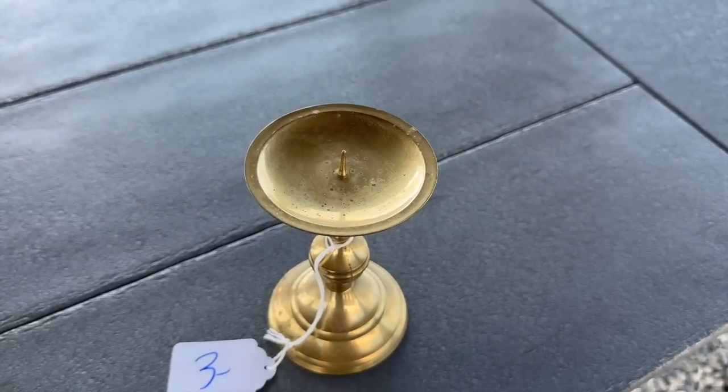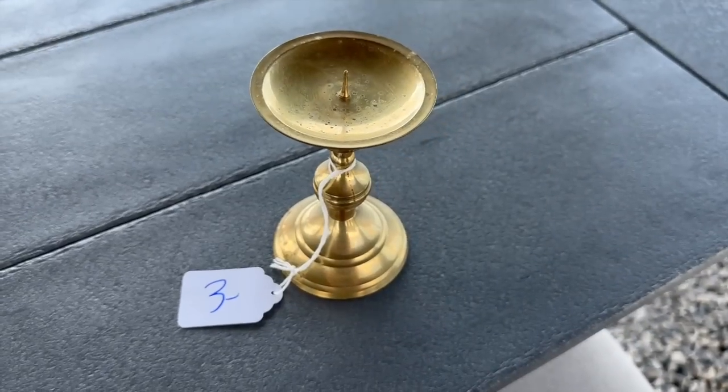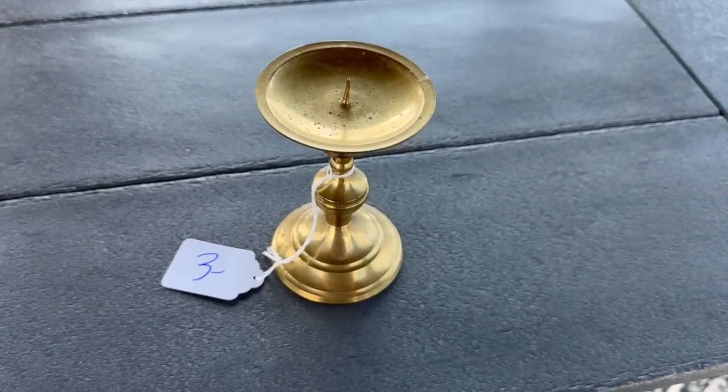The next item that I got was this really pretty candlestick. It's brass, and I have been really attracted to golds and brasses lately. It's the color that you're going to see being repeated throughout this thrift haul. I am just really into it. I don't know what it is. Tell me if you are loving it lately as much as I am.